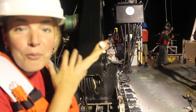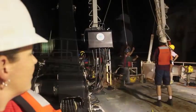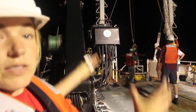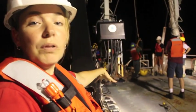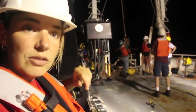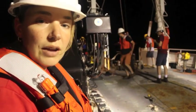We're about to deploy the wire flyer, the brainchild of Professor Chris Roman over there, and we've got it on the A-frame. A number of people involved because you're gonna lift this thing up. It's a little awkward, and then you've got a very heavy 2,000-pound weight that they've got to plop off the back of the ship. That's gonna pull a line taut, and then the A-frame will go back. The wire flyer is going to go in the water and go down there and collect some data.